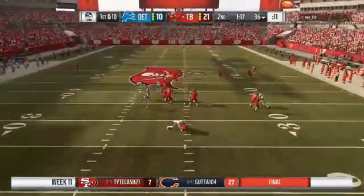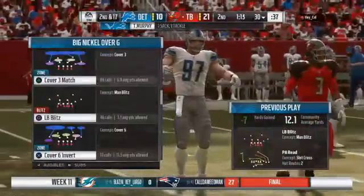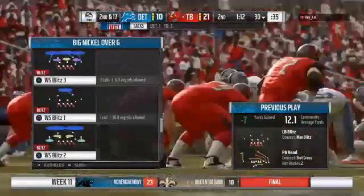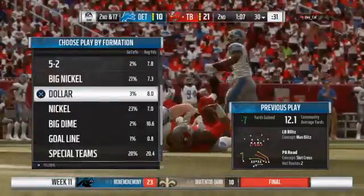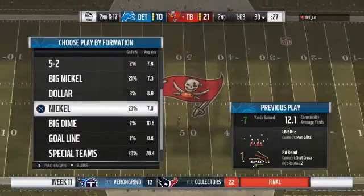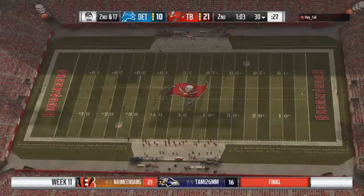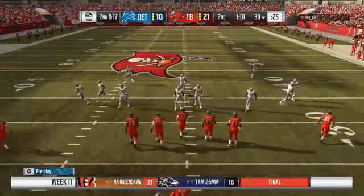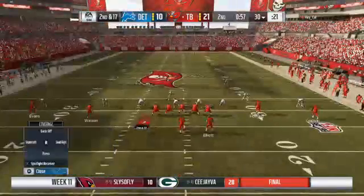Now a play fake here on 1st down. And the pressure gets there, and Winston goes down. Trent Murphy in there to get him, and that's sack number 8 for him on the year. Don't need it all back at once, but you figure they're going to need something here. 17 yards to go on 2nd down.